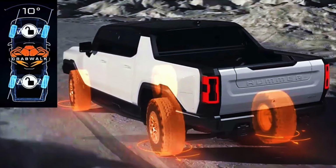It also has crab walk. What is crab walk, you may say? Because I looked it up. It's ridiculous. Essentially, crab walk means it can just go sideways. So you know how cars go forward and backward? And we turn the wheel, and then we have to make a 3-point U-turn. No. The Hummer, it has to be moving forward. It isn't a full 90-degree crab walk. But essentially, as you crab walk the car, you can just go like that.